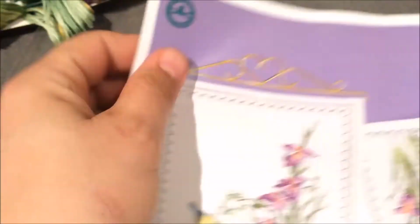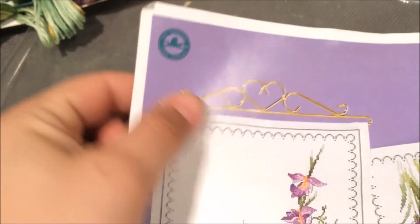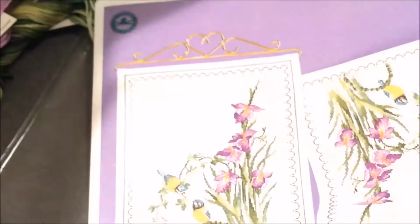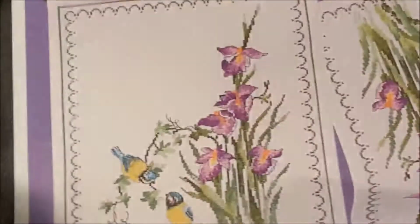Oh, that's good to know. There's a DMC logo, so I guess if I run out, there's a needle too. If I run out, I should be able to. Let's see. Well, if there's two pieces of Ada, then I guess that would answer my question, right?